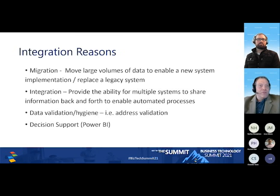And another reason to integrate would be for decision support. You might think of a data warehouse. Power BI is something that's inside our wheelhouse. Our Power BI team works a lot with us on the Dynamics side. And so that's an integration. Luckily for us, Microsoft has that built out, and we don't have to make too many decisions about how to do that.